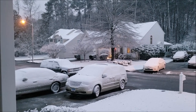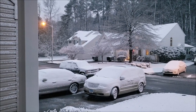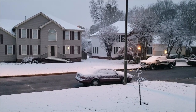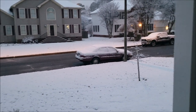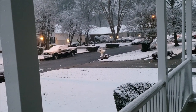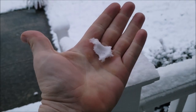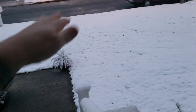January 28th, 2021. And as you can see, we have the first snowfall of the 2021 season. Not too much right now. We're expecting about 2.5, maybe 3 to 3.5 inches today. You can actually see it's kind of rainy here at the moment, but there's still a little bit of snow coming down. And this is definitely a wet snow. Definitely not a dry snow. This is a good kind of snow for throwing snowballs.